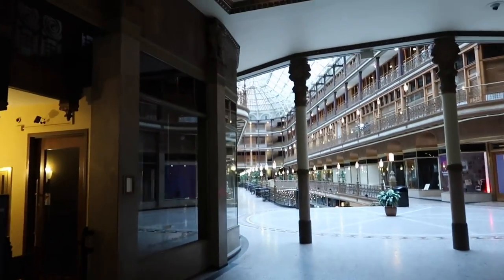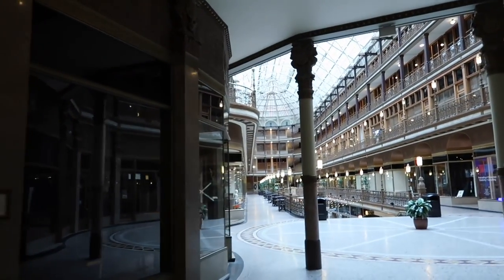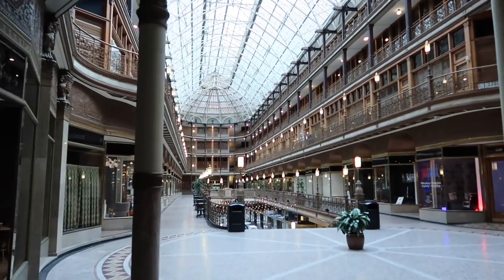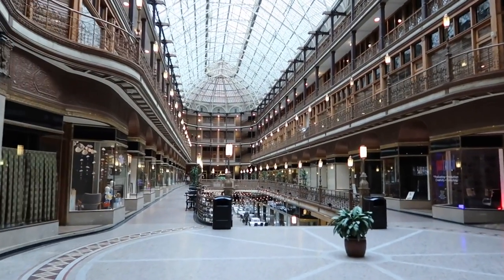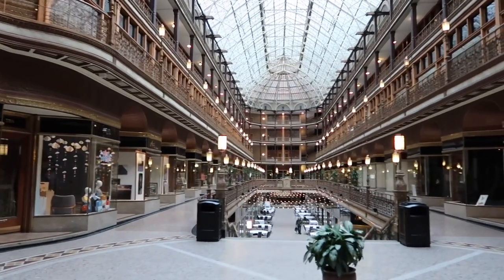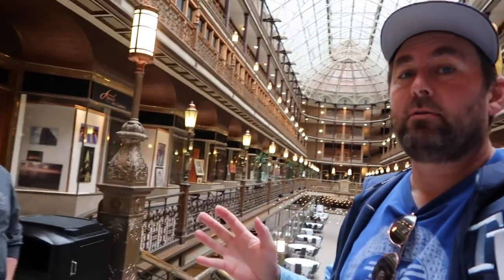Oh, wow. Look at this. I'm getting some Blade Runner vibes in here. Oh my, look at this. What the heck? Yeah, this was not what I was thinking when I thought of an arcade. You've seen Blade Runner, the original. Doesn't this kind of remind you of the Blade Runner building where Harrison Ford lived?